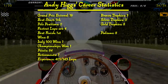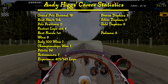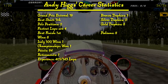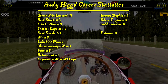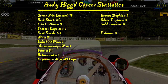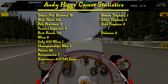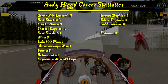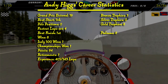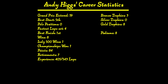Anywho, here are the career statistics. Andy Hicks has participated in 19 Grand Prix. His best finish is still 5th, no pole positions yet. Has set 4 fastest laps. His best finish is 1st, 8 wins, out of which one was at the Indianapolis 500. Has won 1 championship. Has a total of 84 points. Has retired 7 times. Has experienced 405 out of 543 laps. Has 3 bronze trophies, no silver trophies, 8 gold trophies, and as an extension, 8 podiums.